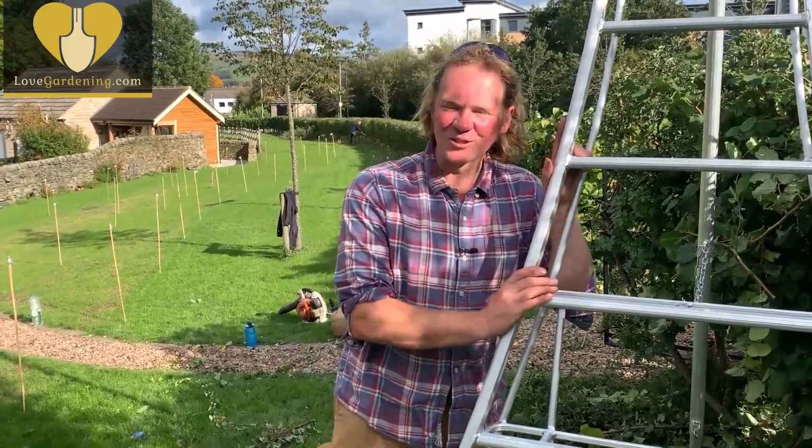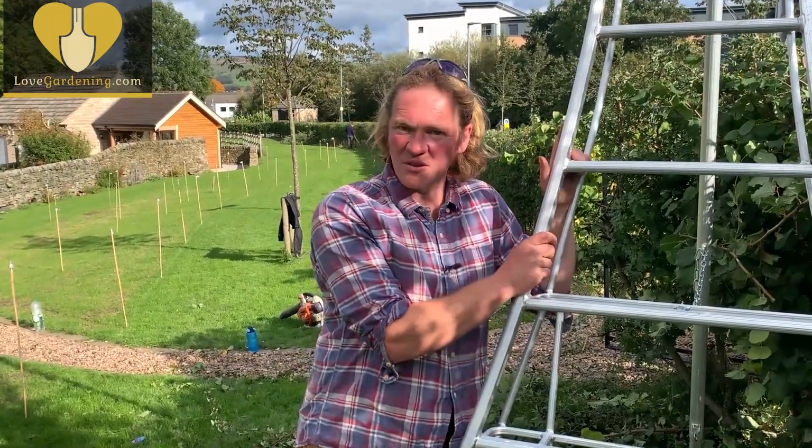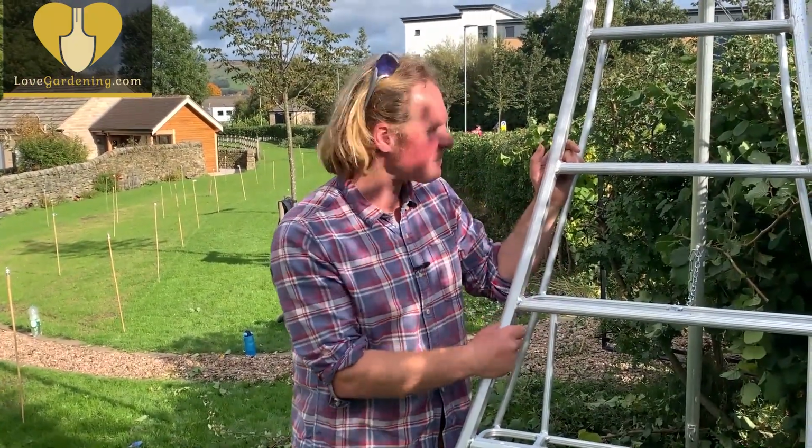So there we go, that's the job done. The hedge is all trimmed up and looking neat for another year, and I'm glad I had my tripod ladders with me, which you can get from lovegardening.com.